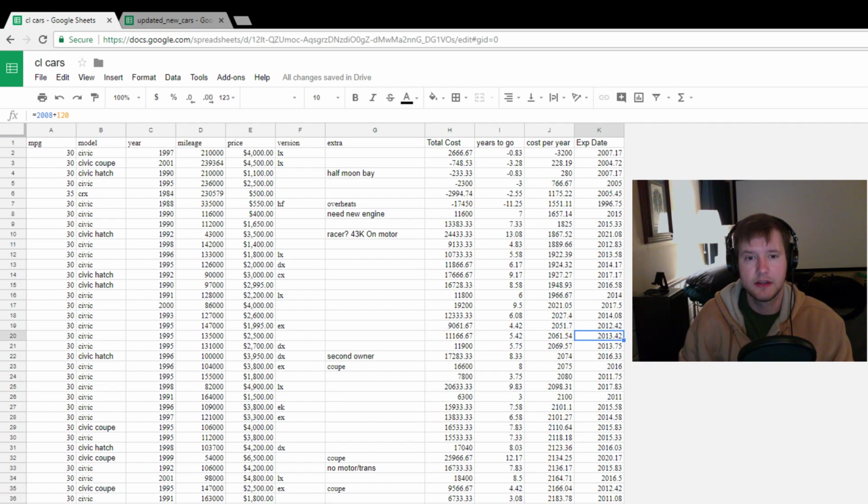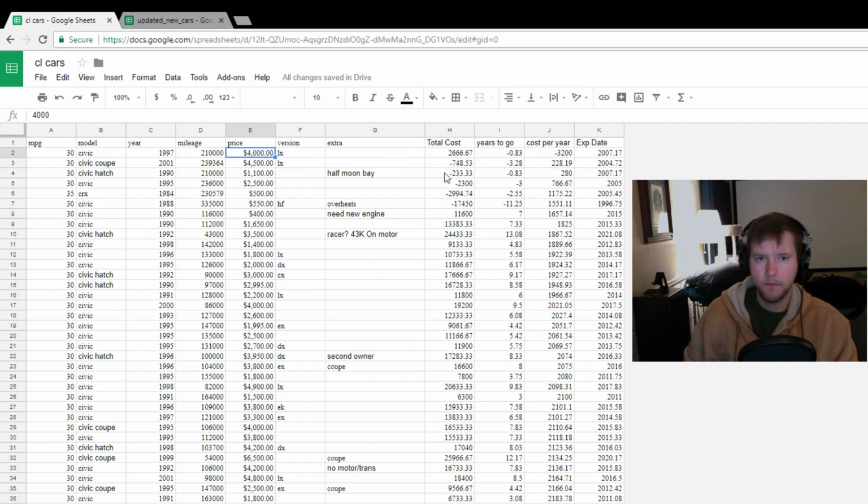on Craigslist, I just wrote down all of the cars for sale that I could find at that time. I think they were all Hondas or Civics. I wrote down the approximate miles per gallon, the model year, the current mileage on the car, and the price that people were asking for it. Then I said that the cars would blow up at 200,000 miles, so I wouldn't consider really any cars above 200,000 miles.